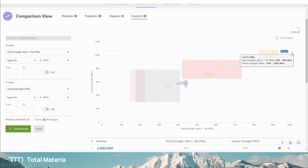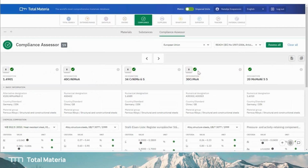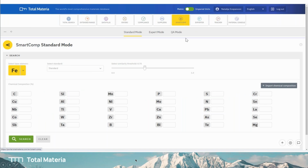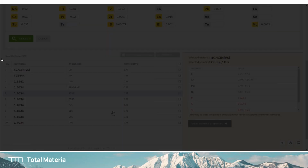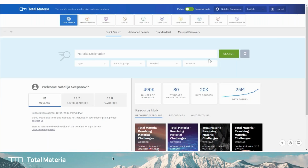fast. At the end, it's important, of course, pricing and supplier information. You will be able to find inside Total Materia supplier and pricing information too. Also, to check up-to-date compliance information, if these materials are compliant, right? This is also very important. Here you can see the Smart Comp, online since 2007, and with the chemical composition you type here, you'll be able to find which material this is.